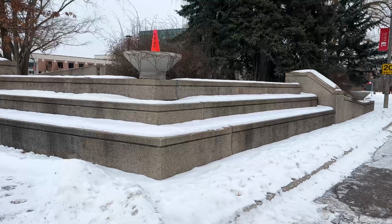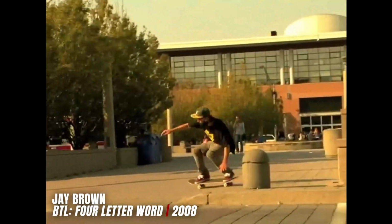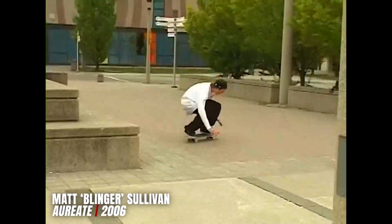Actually, just behind us, there's a really good 3-block, and some tricks that come to mind would be Jay Brown's backside 360. There's a really good varial flip in it that's in Streets Toronto, and there's also a switch varial heelflip by Matt Sullivan as well.